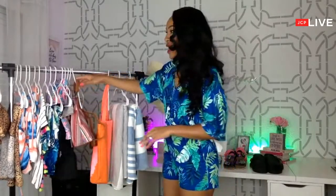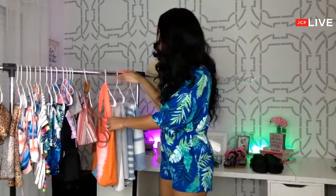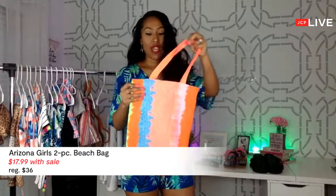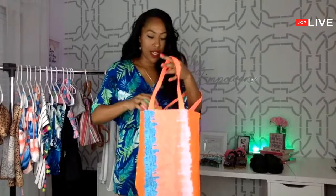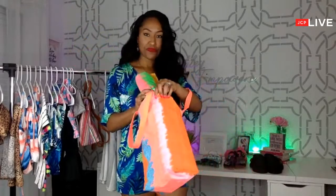Now, the next item that I want to show you is this Arizona Girls two-piece beach bag. Why they're calling it a two-piece beach bag is you not only get this super cute beach bag that you can use for all of your necessities, it also comes with a matching beach towel. How cute is this? I'm team matching, as you guys can see. So you have your beach bag, and then you have your towel as well.